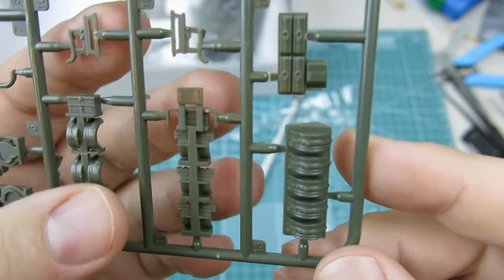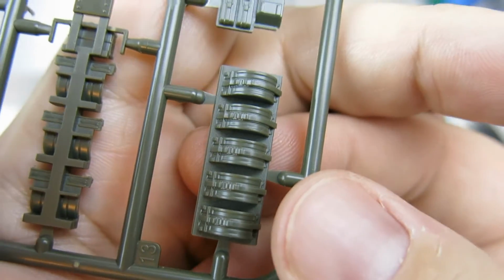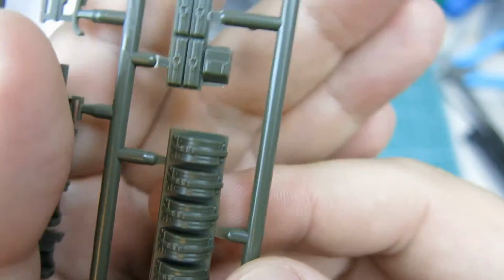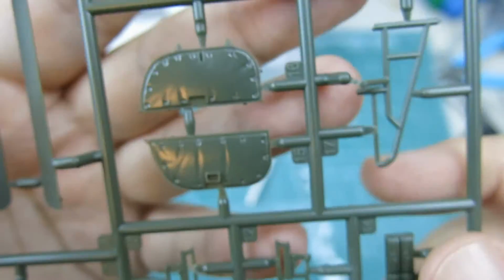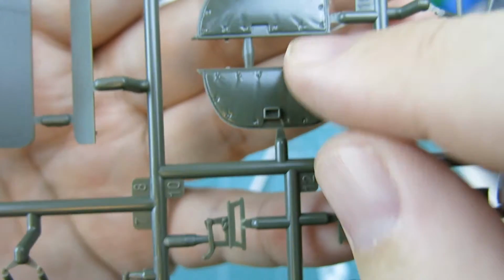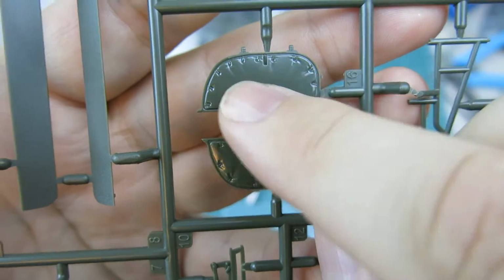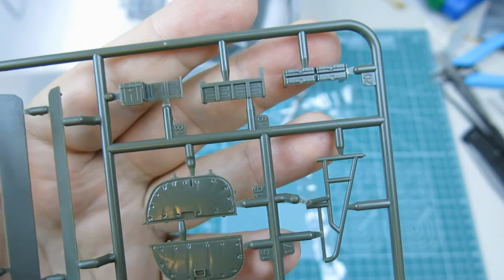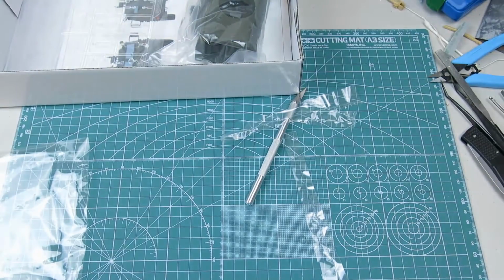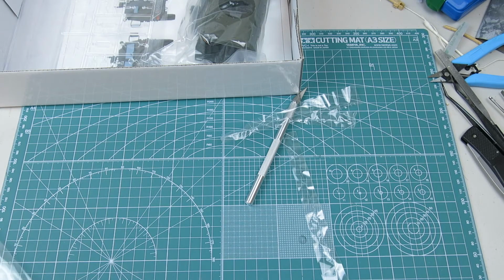Really beautiful detail. Look at the straps. Who needs photo etch for that? Look at the straps that are actually molded into those grenade launcher mags. They're just gorgeous. The detail is just amazing. How about the fabric detail on the inside of these crew hatches? Look at this. You actually beautifully replicated fabric detail. It's gorgeous. Gorgeous.